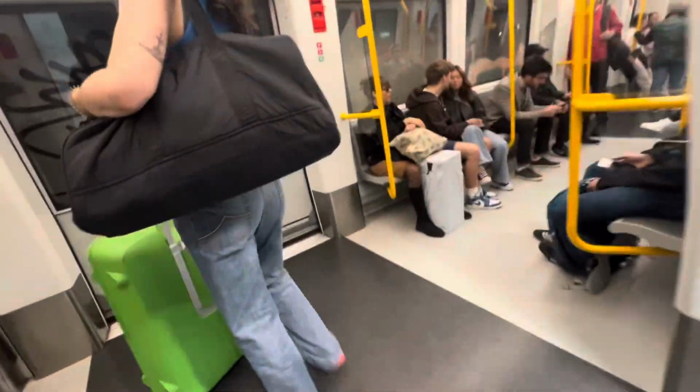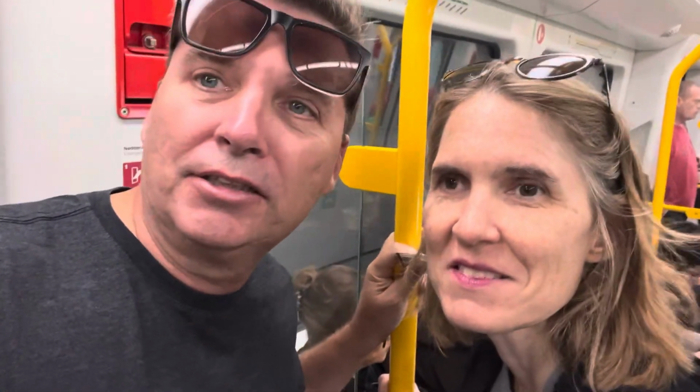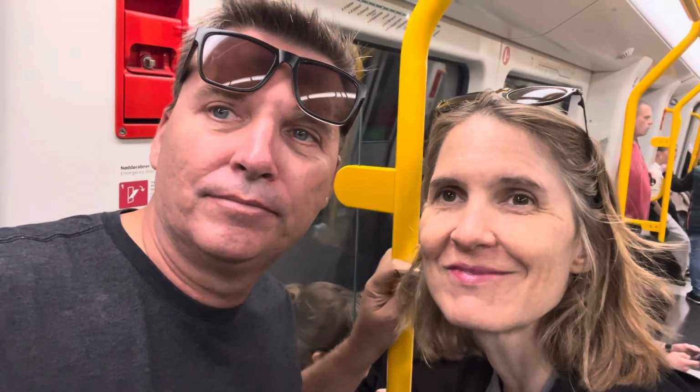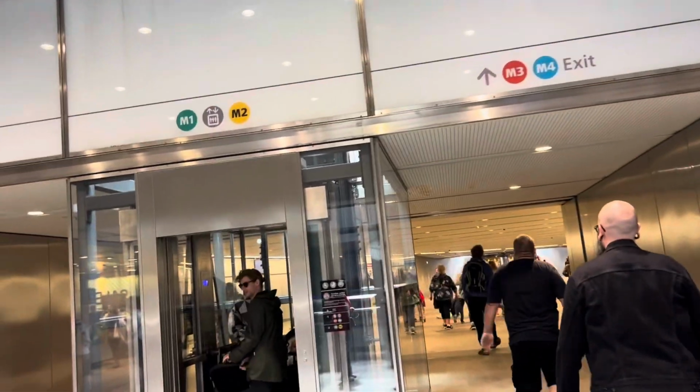And on to the Saturday, and it's still standing room, so don't count on a seat on the weekend. Okay, let's see if we made it to the center of town. Which way are we going now? Let's go. I think we made it the whole way. Now, I think we have to do a separate ticket to go back then. We do have connections to the M1 and 2 and 3 and 4.